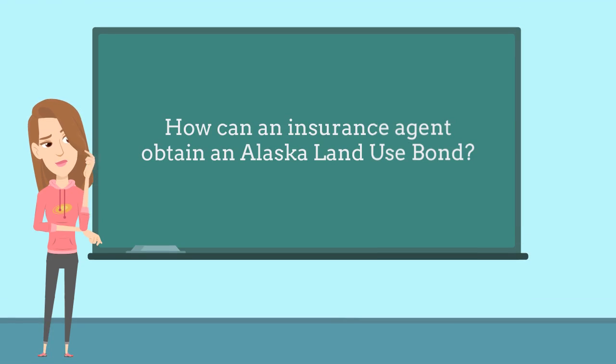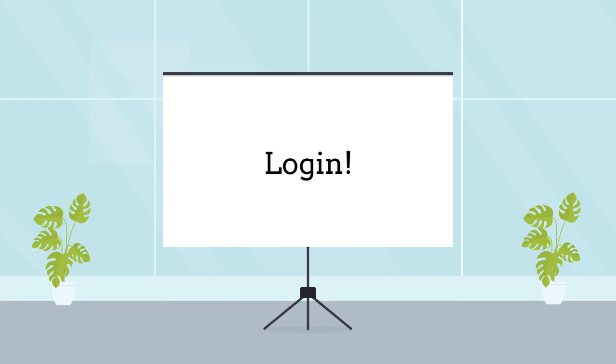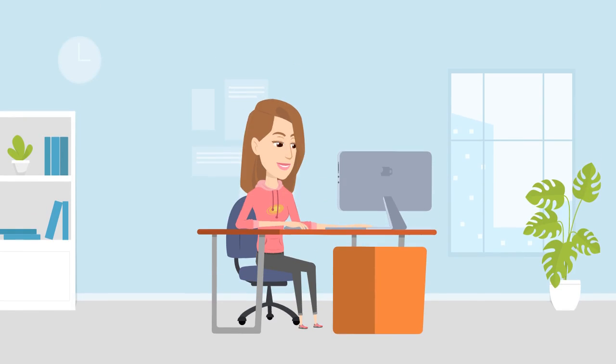So how can an insurance agent obtain an Alaska land use bond for their customer? Bond Exchange makes obtaining an Alaska land use bond easy. Insurance agents need to simply log into their account and search our database using the keyword land to find their bond.